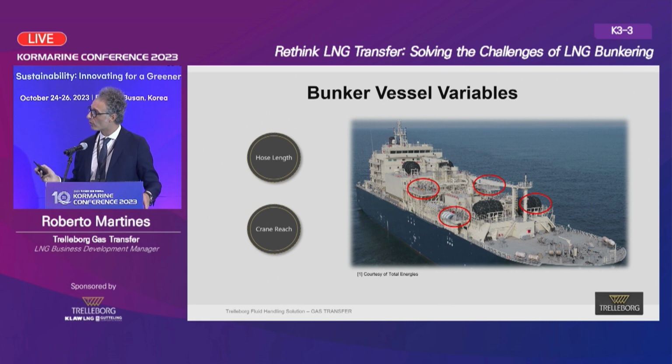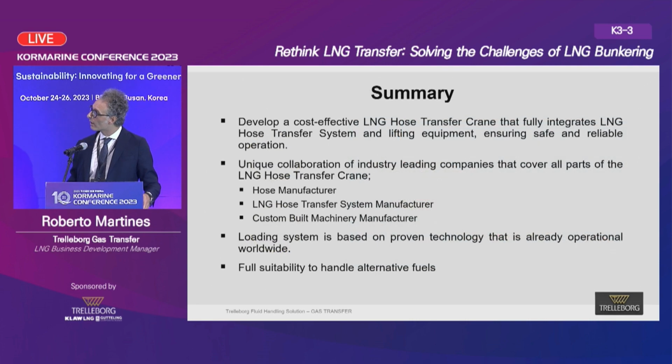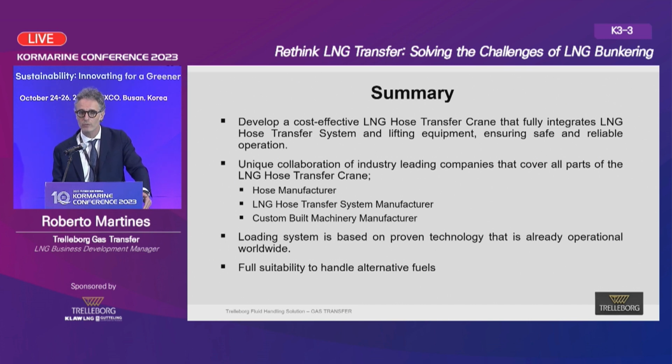We thought of a first solution for bunker ships. We worked quite hard over these years to develop a hose transfer crane solution, able to integrate an LNG hose transfer system and lifting capabilities, ensuring a safe and reliable operation. How did we do that? Through a unique cooperation within the industry that put together champions in their technology: hose manufacturer, LNG hose transfer system manufacturer, and a custom-built machinery and crane manufacturer. We used and worked on proven technology, through a loading system that is already operational in several contexts and ships, and obviously we're also looking at the future.